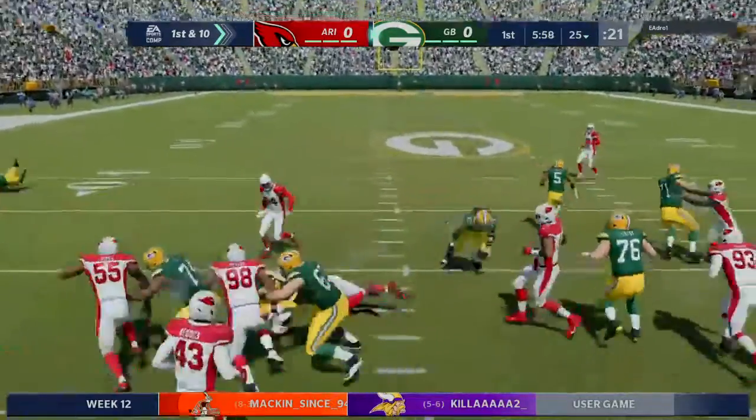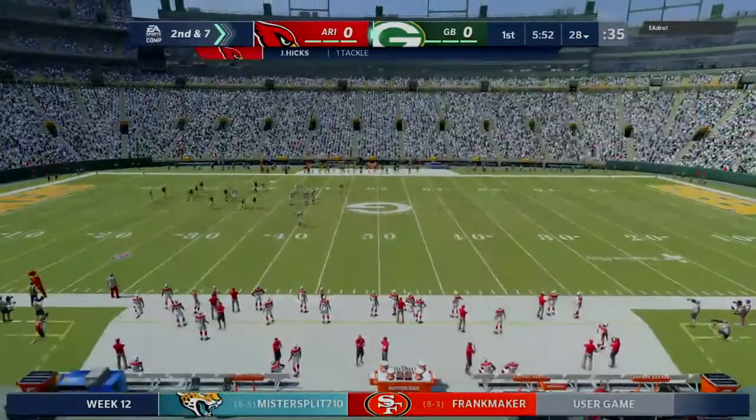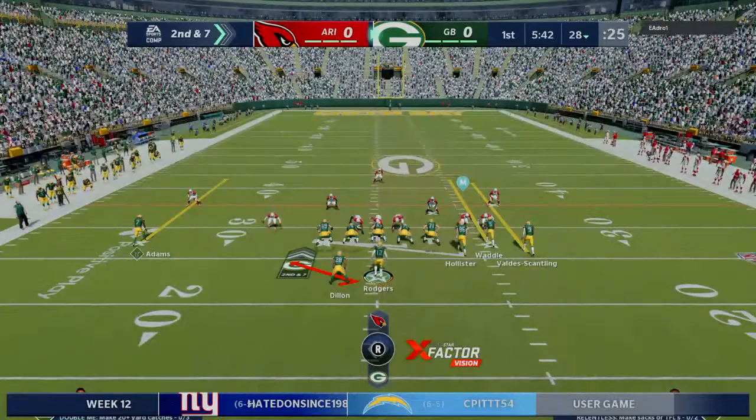They'll run it for the first time with Williams. And he'll be upended at the 28-yard line. Just a 3-yard gain there. 3 yards on the pickup there, and it'll be second down. 2nd and 7 at the 28-yard line.